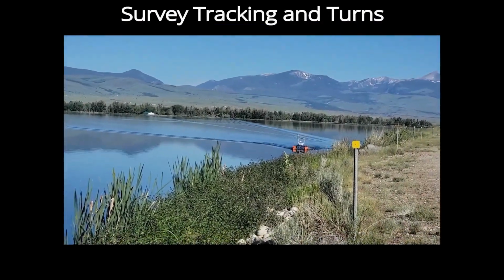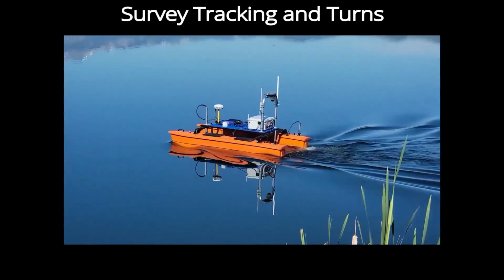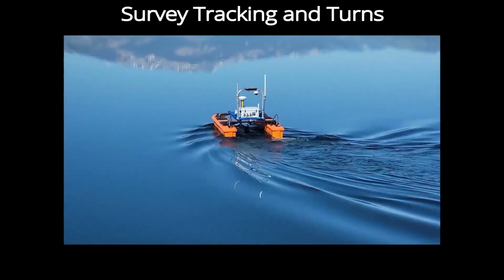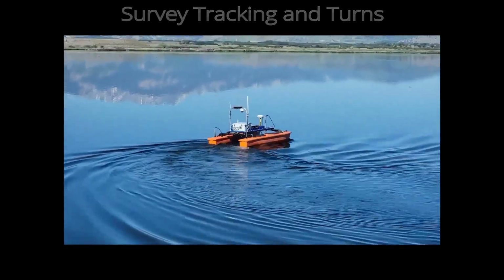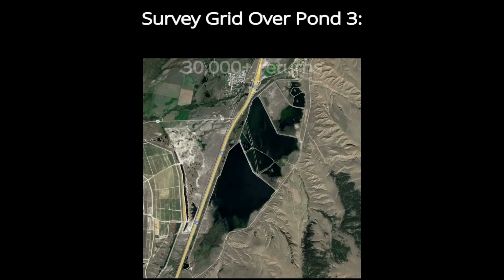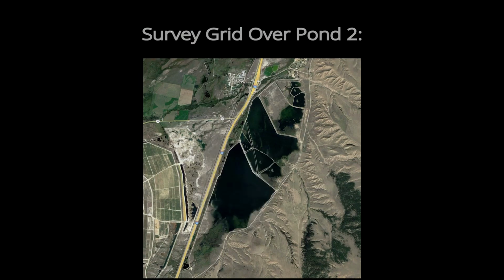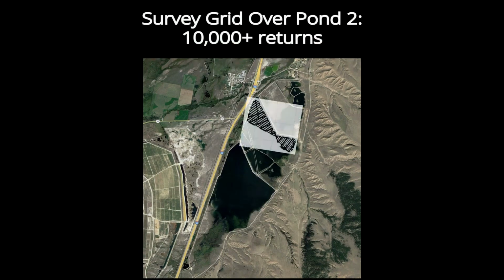And then, here's just one little sped up thing of it doing its survey line, making a turn, very dramatic turn for cinematic effect. And yeah. So there you can see kind of all the sound returns collected on the water in that larger pond, and then sort of a similar data collection in that middle pond. That's sort of what it looks like coming back from being out in the field. And I believe that's the end of that, right?